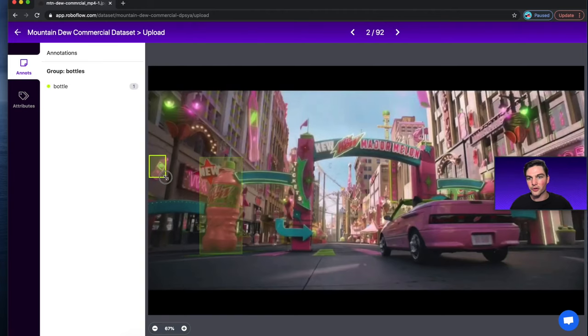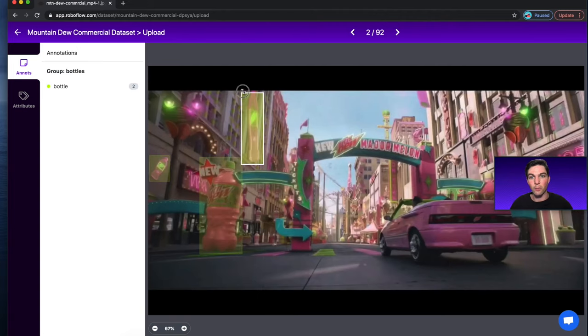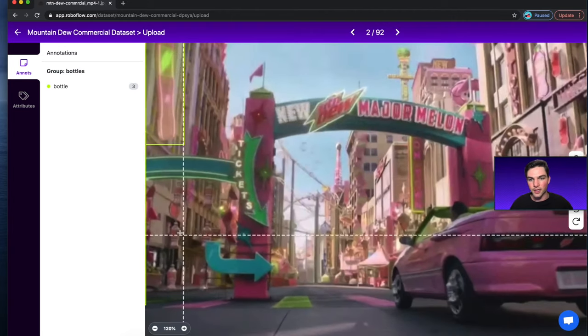And so I would go through and I would label them, and it would be really important that I label every single bottle in each of my images. And as you can tell here, it's actually not that easy. There's these bottles here, which are actually hard to see as well.